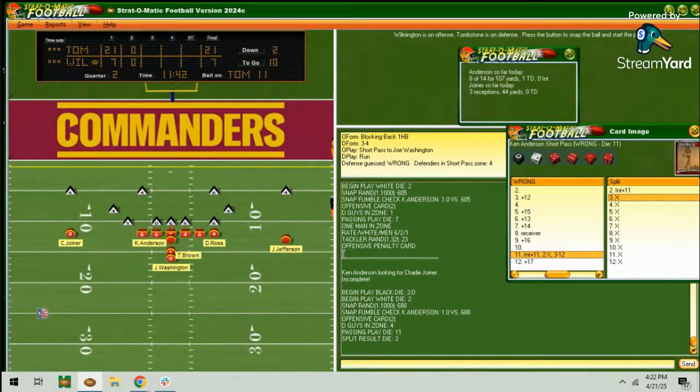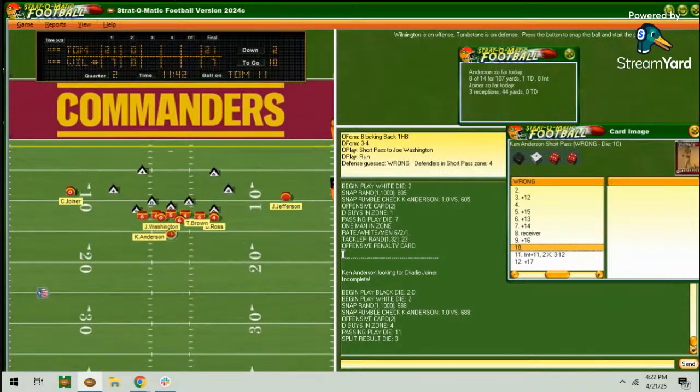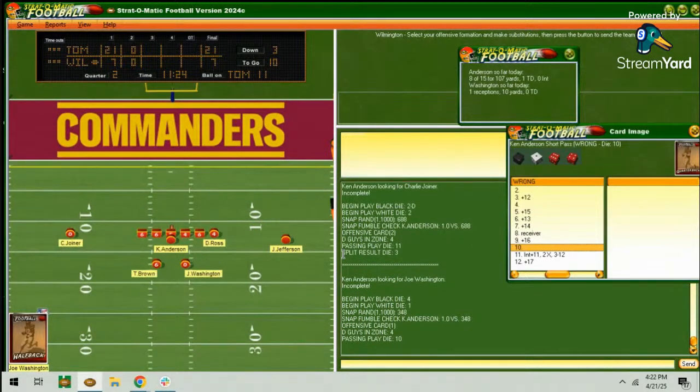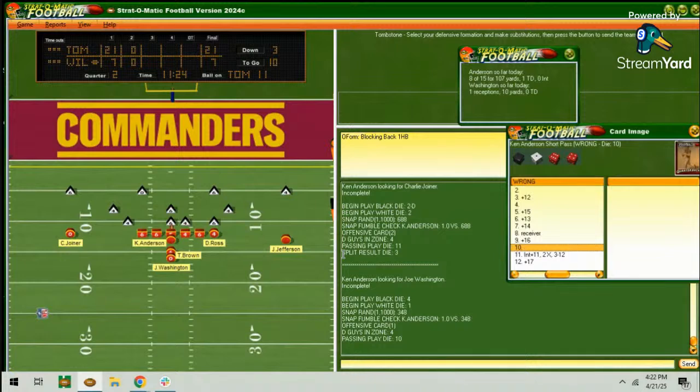Short to Washington, guess strong. Incomplete. Not many of those on Anderson's card. So it'll set up 3rd and 10 at the Tombstone 11.